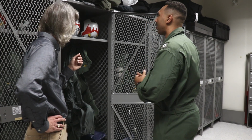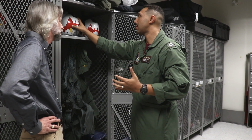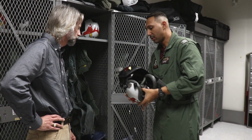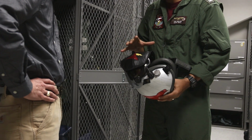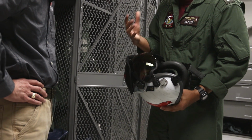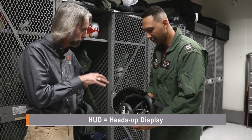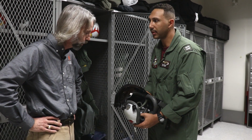So this is the big coup de grace, right? The helmet. This bad boy is the Joint Helmet Mounted Cueing System, and this is super expensive for what it does. So it has a computer on the top of it, and it basically gives me a ton of information right to my eyes. So it's almost like having a HUD on your head. Wow, that is really cool. And I'm assuming it also works with night vision goggles and all that kind of stuff? Yes, it definitely does.